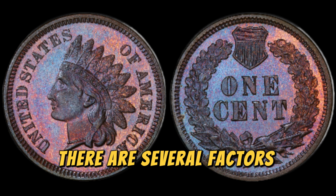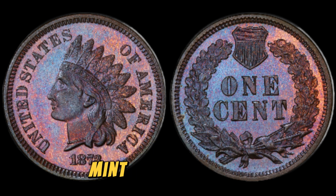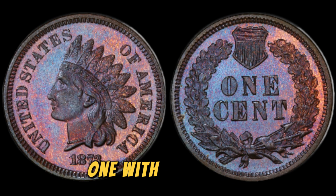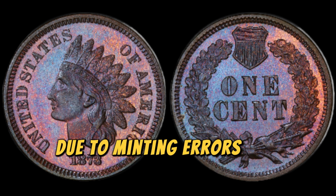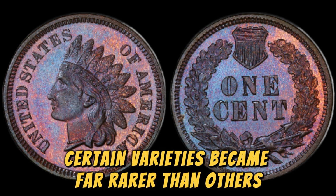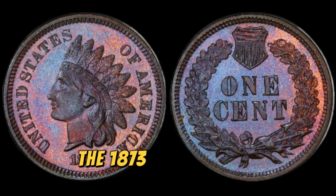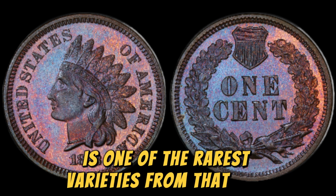So, what makes the 1873 penny so valuable today? There are several factors that come into play, and they all start with something coin collectors call mint marks. In 1873, the United States Mint produced two variations of this coin, one with a closed 3 and another with an open 3 in the date. Due to minting errors and alterations during that year, certain varieties became far rarer than others, making them highly sought after by collectors. The version we're talking about today, the 1873 penny with a specific mint mark, is one of the rarest varieties from that year.